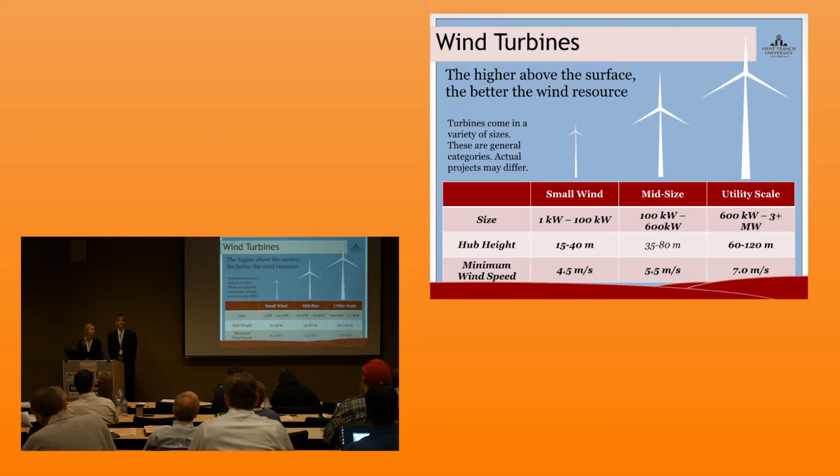So we deal with a number of different clients, everyone from residential homeowners to farmers, small businesses, and developers. And each is looking at a different project size, anything from a small wind turbine at their home up to a full-scale wind farm. On the small scale, a typical turbine may be somewhere from 15 to 40 meters tall, and you're looking at a 4.5 meter per second wind speed to make a project feasible, about 10 mile per hour wind speed. Scale that up to utility size, and we're looking at about a 60 to 120 meter tall tower. 100 meters is quite common, and that's where the blades, the hub, the wind is going to interact with the turbine. And we're looking for probably at least a 7 meter per second wind speed for a commercial turbine to make feasible sense.